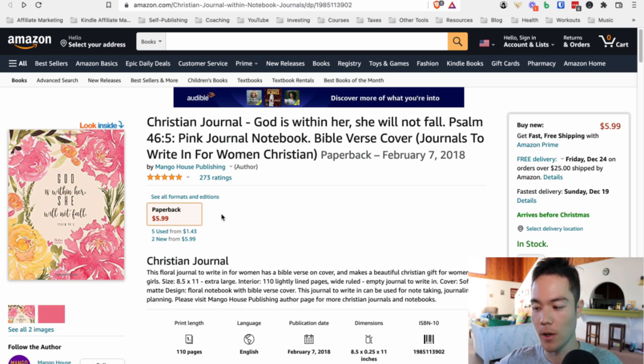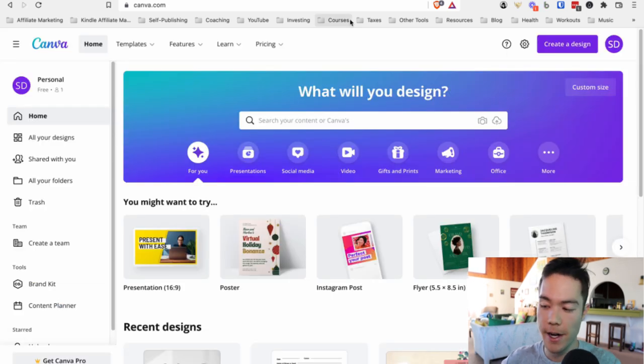So the idea is you want to publish as many of this book as you can. Obviously, you want to niche down and target a specific audience, like Christian journals in this case. But this is how you can get started for free. Because in terms of creating the book, you can actually do everything in Canva. So Canva can make the cover for you, or you can actually make the cover on Canva. And you can also make the interior on Canva.